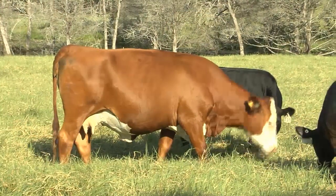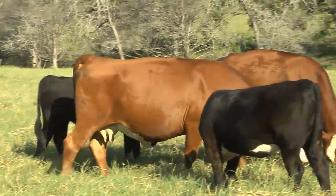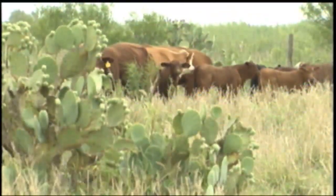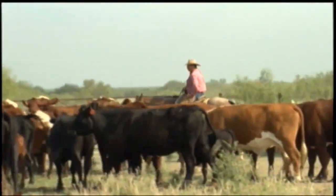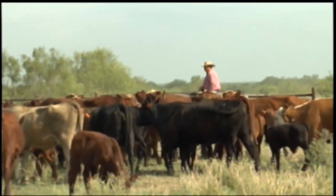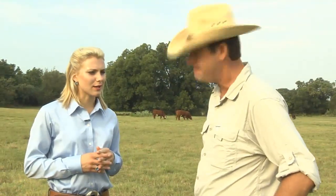There's some people that have small herds that are in them every day, and as you go further south, the mid-coast down into South Texas, there's a lot of those cattle that aren't seen twice a year. They go in them and they wean the calves, but they've had Santa Gertrudis cattle for years and years. David, you've spoken to us about how the cattle do down in South Texas. How do these cattle do in different environments?